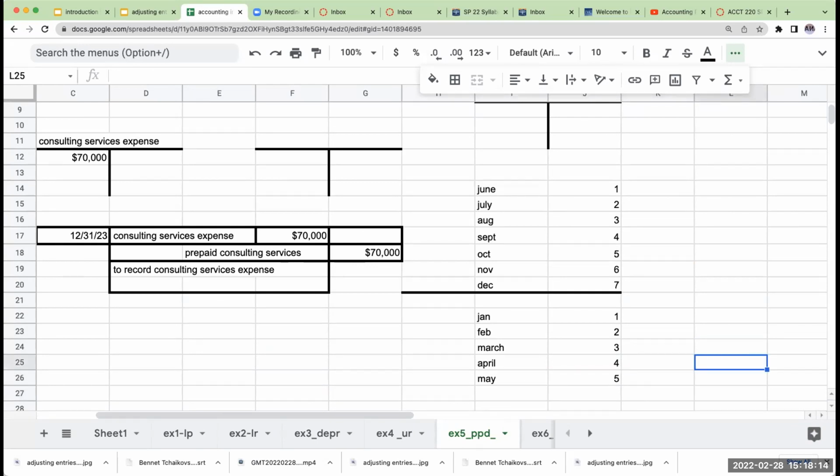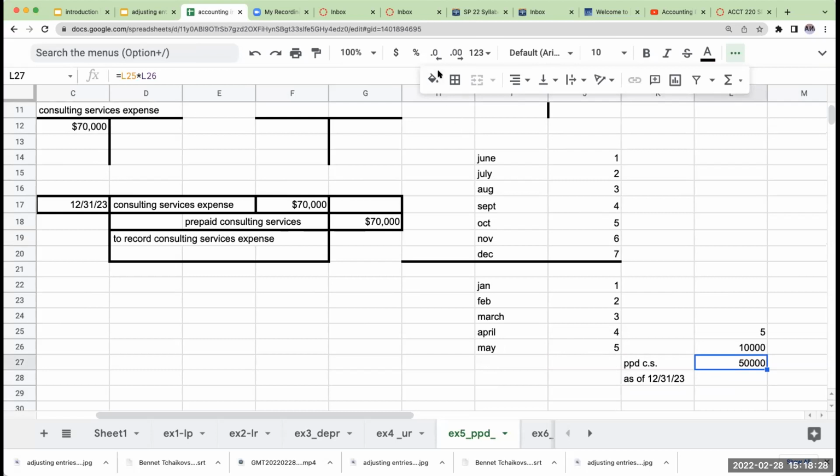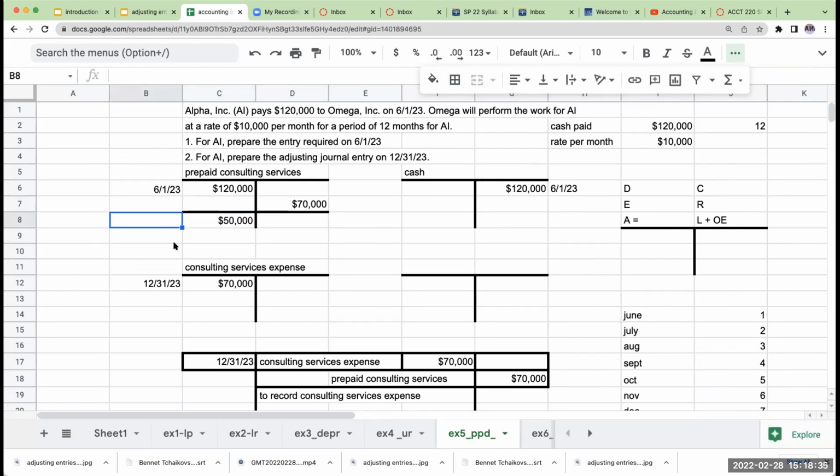If I take these 5 months and multiply it by my rate per month of 10,000, my prepaid consulting services as of 12/31/23 is going to be $50,000. This is the exact same amount post adjustment that is in my prepaid consulting services account. So I know I've done this correctly. Remember, your assets need to reflect the future economic benefit. As of December 31st, 2023, this $50,000 represents the future economic benefit I'm going to receive, basically the consulting services that Omega owes to me.